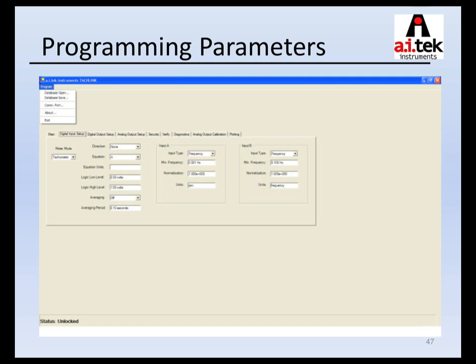Here's a shot. This would be the digital input setup tab, and this is where essentially you define how the tachometer looks at the signal coming in. This is not really about teaching you how to program it, but there are these boxes. It comes with presets on most of the boxes, so it's really a matter of editing rather than just coming up with the number, which makes it a little bit simpler. There are some defaults that we put in here, like logic levels that they conform to, so that in many cases you don't have to edit it.